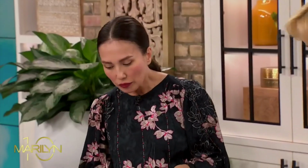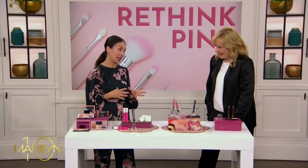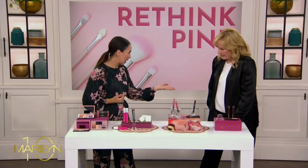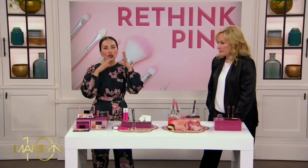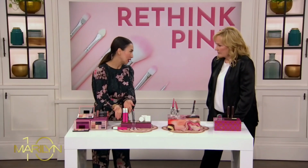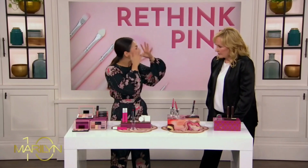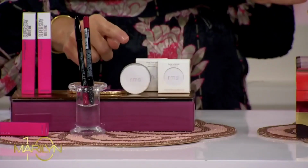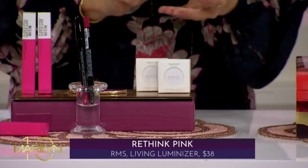Okay, very good. Then we want to illuminate the skin, of course. It's all about scaling back, and that's probably what Karen was mentioning as well. You don't want to have overdone skin with this look because the lips are the star product here, but your skin is also playing a role. RMS makes a beautiful luminizer for skin. I'm just going to pick this up and show you.